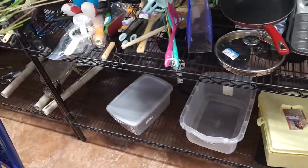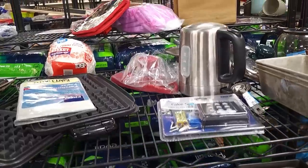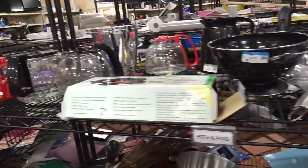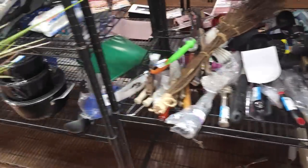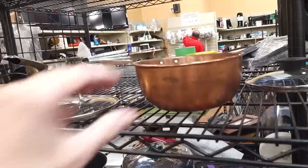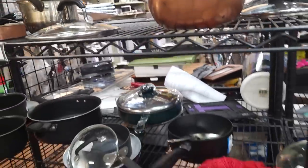Yeah, we're looking through the... This is supposed to be like the cookware section, but it looks like a few different things have gotten kind of thrown in the mix over here. So that's why you always have to look, because you just never know what you're going to find in any particular section of the store. I look even in the sections where I'm really not interested in what the stuff is, because you just never know. Copper, $6.99, and it's in really bad shape.